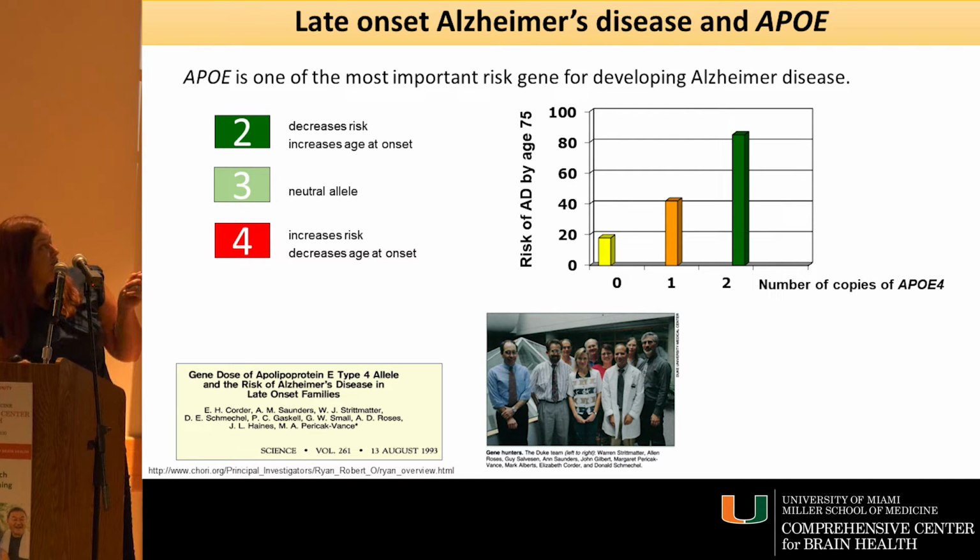But there's 3 forms. There's a 2, a 3, and a 4. We made it easy, just give it numbers. That's easy to remember. The 3 allele doesn't really do anything. It doesn't increase your risk or decrease your risk. Number 2 decreases your risk, and number 4 is the important one. That's the one that increases your risk. As you can see on the graph here, if you have 2 copies of number 4, you have more than 80% chance of developing Alzheimer's disease by the age of 75. So that's pretty big.